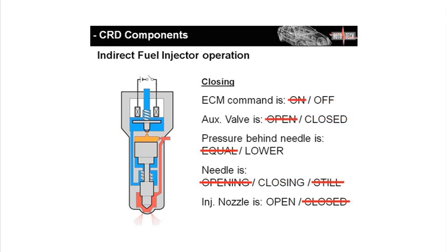The injector is closing. The ECM has now switched off the injector, and the auxiliary valve closes, stopping fuel from bleeding off into the return line. At this moment, the pressure behind the needle is now starting to increase again from the reserve fuel in the common rail. With the aid of the spring, the needle starts to close.